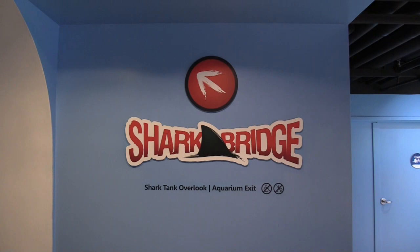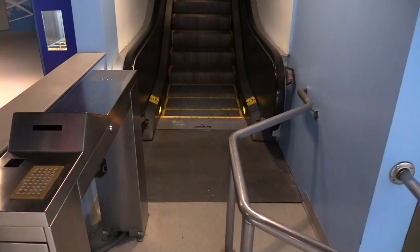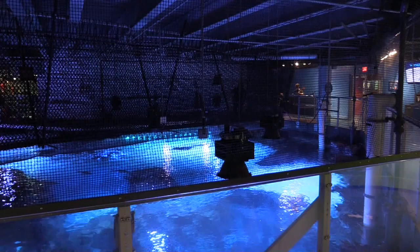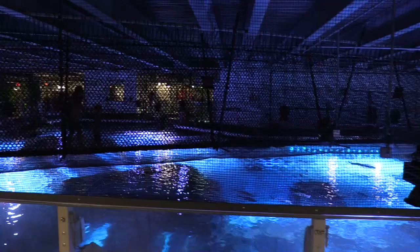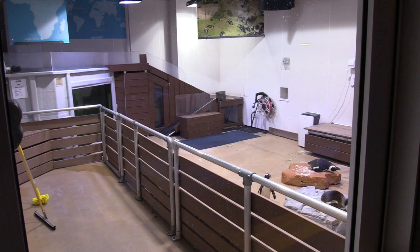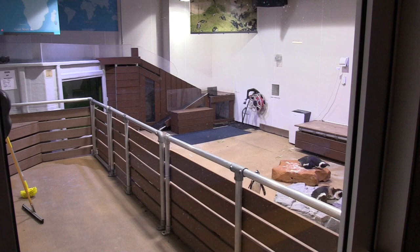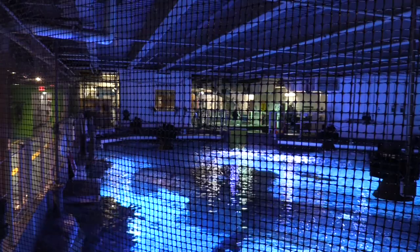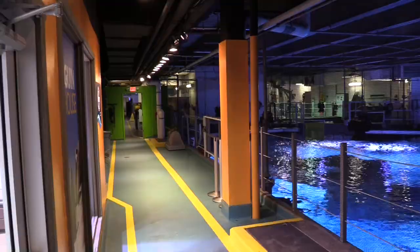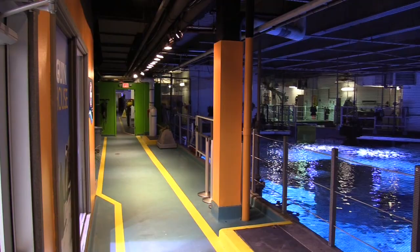How can you go up the escalator to Shark Bridge? All right, up the escalator I go. This is Shark Bridge. This is the penguin house. The penguins choose to come up here if they want to. From the looks of it, you can see some of the inner workings of the aquarium on the other side. It's a lot of filtration pumps that keep this place going.